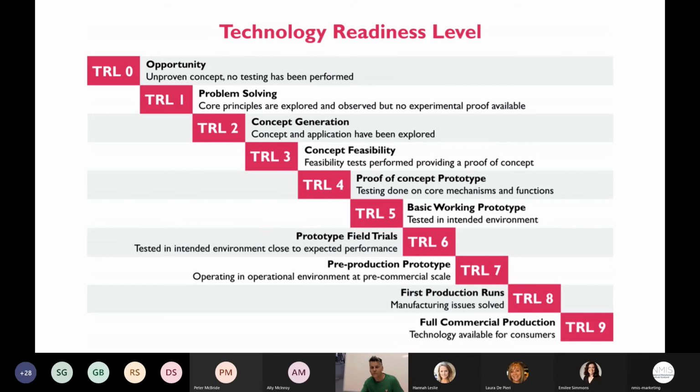So if we are to provide structure to really what is quite an organic process, then no better way to do that than to use technology readiness levels. So the design process is the organic kind of exploring, research and development and all that kind of stuff. The TRLs, they bring the structure.